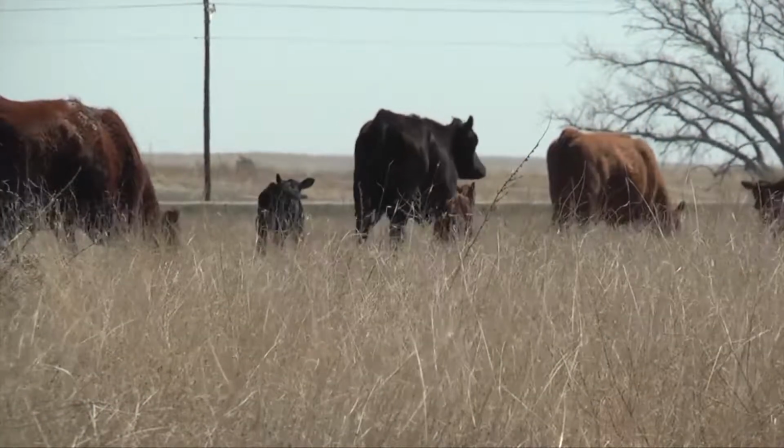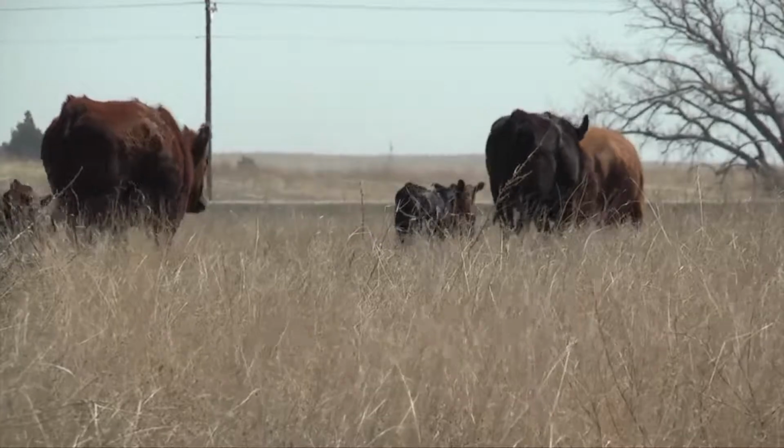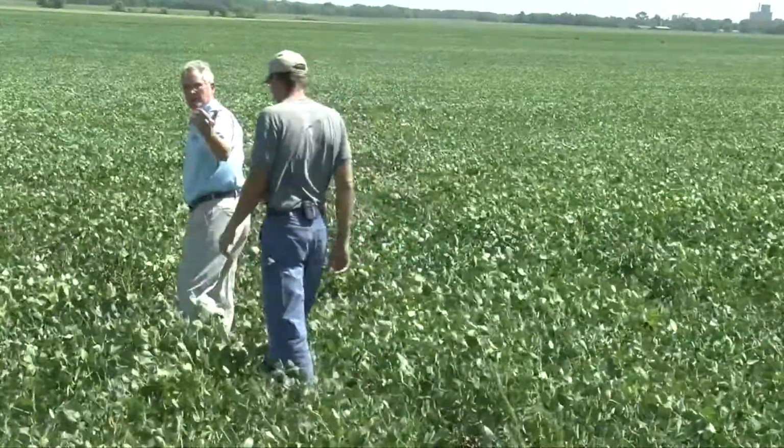is something we've seen take off here in the last few years, where the soils seem to respond once you get a grazer out there, and the manure and the urine being incorporated back into the soil. That seems to stimulate the system. And so we're just seeing healthier soils grow better soybeans.